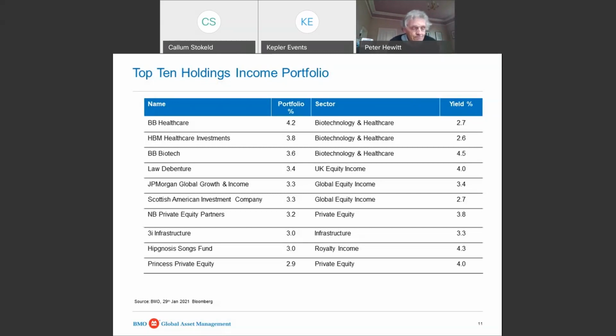And so being able to pay income from capital, which some of these trusts do, has allowed me to gain exposure to asset classes that you would never normally find in income funds. And I think that's quite important. It's generated some strong performance for us, and it makes this quite different. And it's created a diversity of income streams as well, which also underpins the dividend.